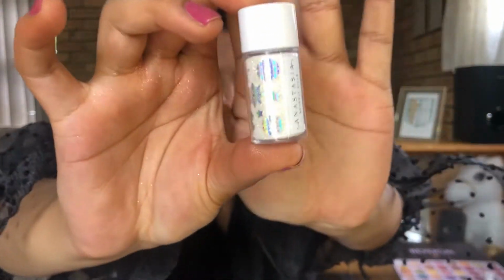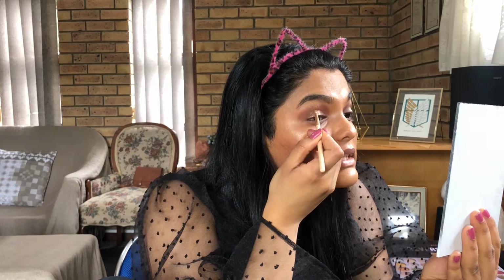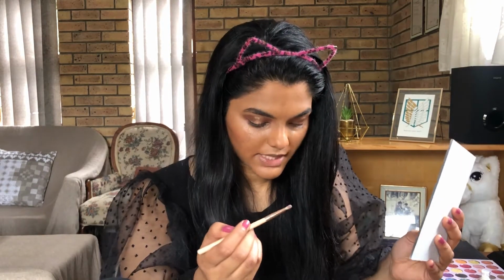You can see it's really hard to tell which glitter is which color. Yeah, this is the gold one, eh? This is the gold one. So we're just gonna put a little bit of that on the eyelid. Wait a minute. Is this gold? How do you know? I really don't know.